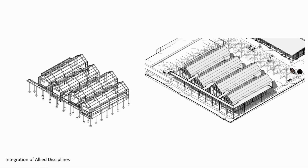In terms of integration of the allied disciplines, this project was our first experience of engineering being fully modelled in BIM. It's allowed excellent accuracy and coordination and made the construction of this component quick and efficient when we finally got to this stage.